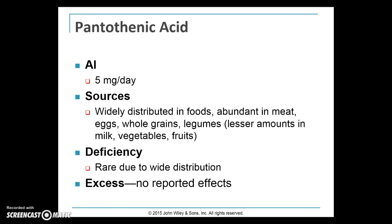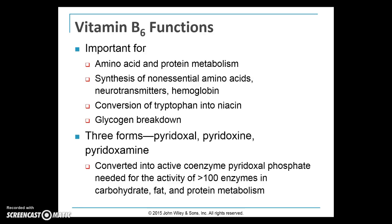It's abundant in meat, eggs, whole grains, beans, and lesser amounts in milk, vegetables, and fruit. And we rarely see a deficiency in it, so it's widely distributed. So if you get a supplement that's high in pantothenic acid, you really don't need it because most people don't get a deficiency in it, so you're kind of paying for nothing.